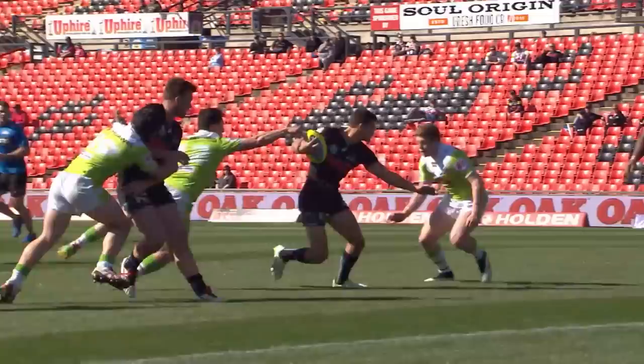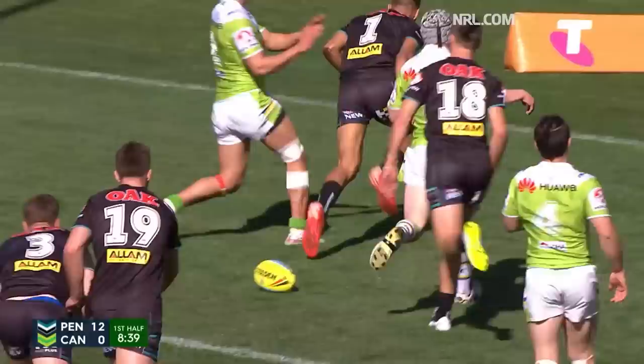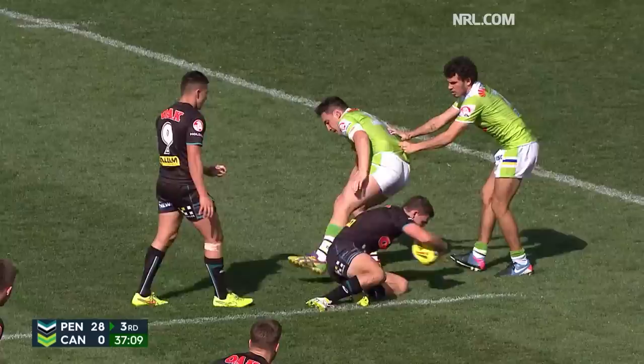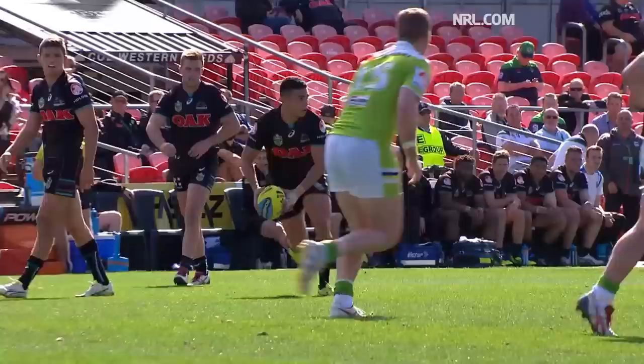The opening 8.5 minutes, they dropped it mid-set. Cleary puts the ball up here. At the back, the ball has been dropped, and there is the Panthers' third. It is Jerome Luai. Here is Luke. Super talent, this kid beats a couple. What about the sidestep? Not one, not two, but three. And there's 4 points. He is a super little player.